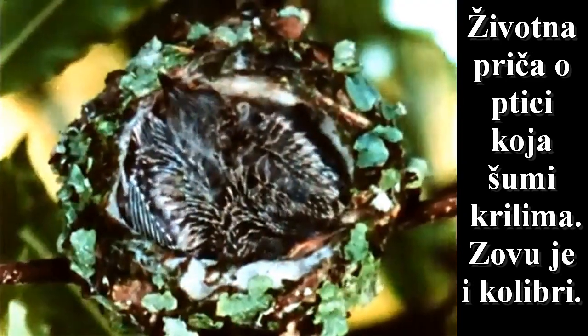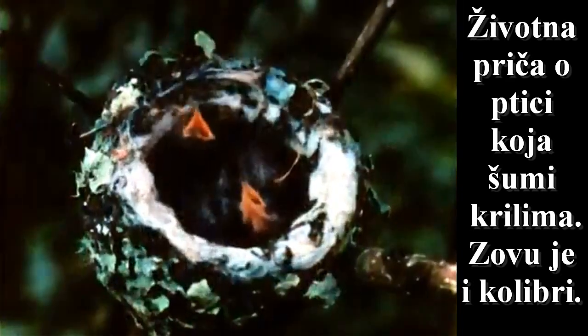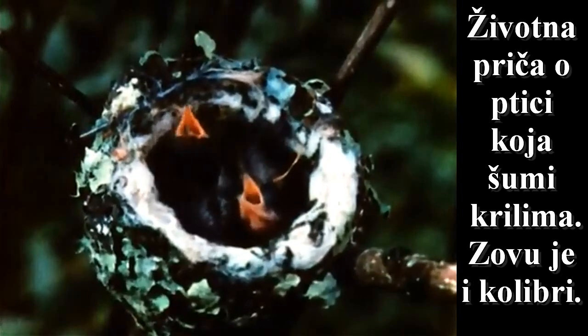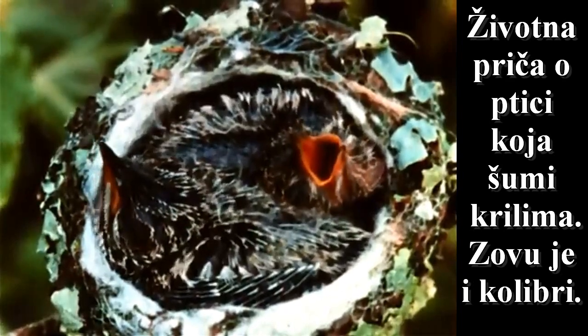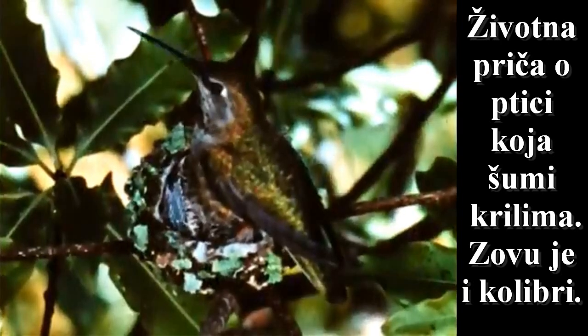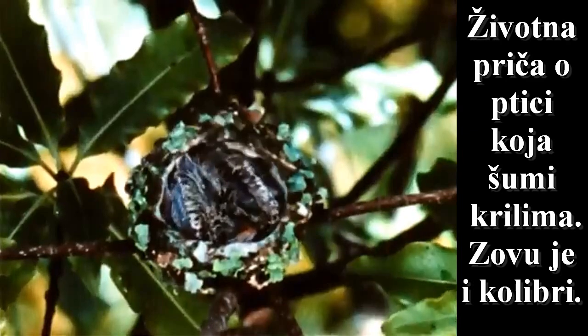2 weeks after hatching, they crowd the nest. This is their progress in just 14 days. Their beaks grow longer, and by the time they can fly, they will be able to feed from flowers. Covering the nestlings is now difficult. Since she can find no room for herself, she leaves the nest.